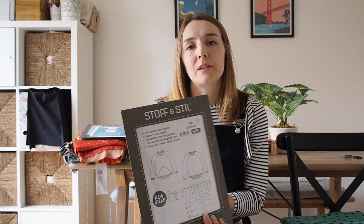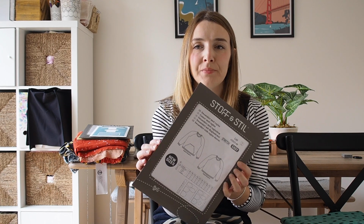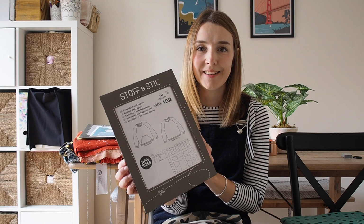So it jumps, so you can buy sizes age 3, 4, 5, 6, 7, 8, 9, 10, and then it jumps up to 12 and 14. So I think the size 12 would have probably been a little bit too big for him. So I went for the size 10, age 10, in the hope that it will still fit him. He's only just over 140 centimetres, so I'm hoping it'll be okay.